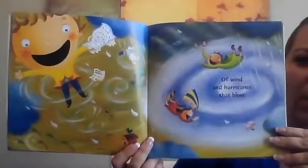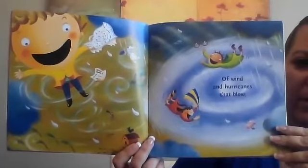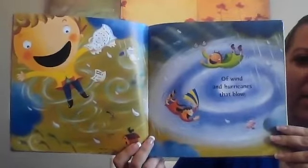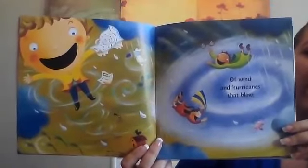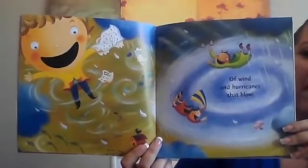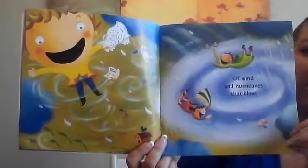Of wind and hurricanes that blow. Look at all the things in that picture, the wind and the hurricanes. So science includes studying weather. If you're a meteorologist, you're a scientist that studies weather and weather patterns.